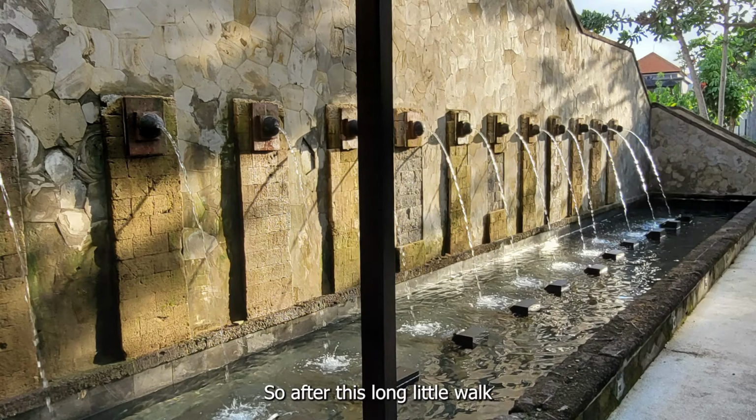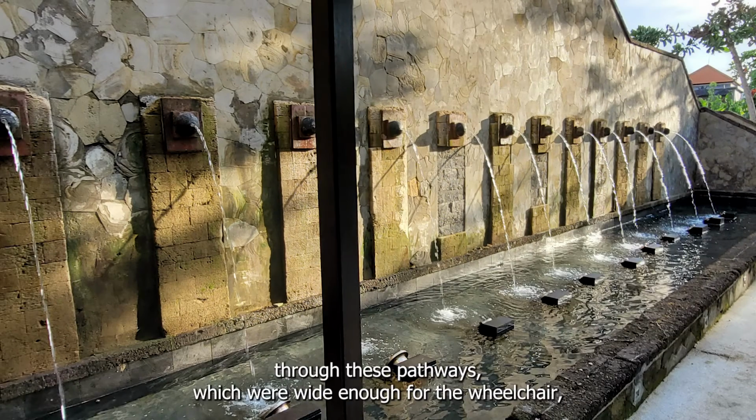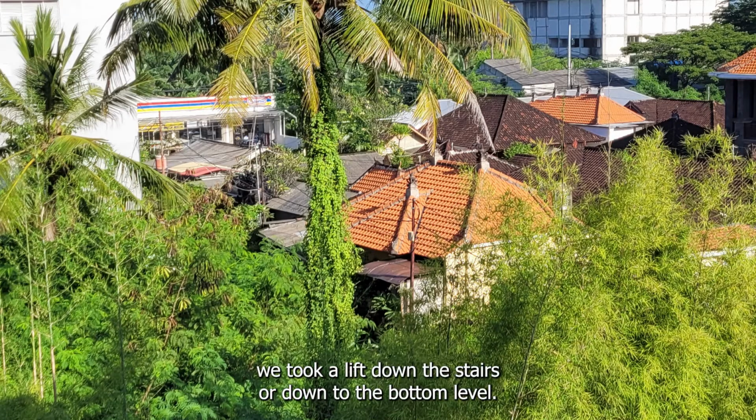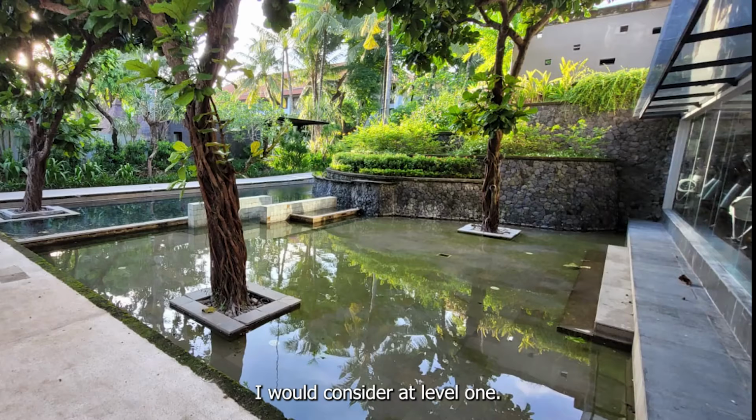So after this long little walk through these pathways, which were wide enough for the wheelchair, we took a lift down to the bottom level. This was the top level of where the reception is. I would consider that level 1.